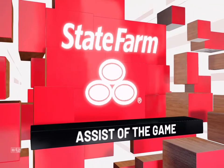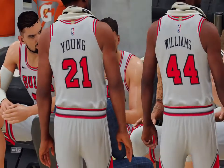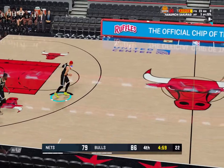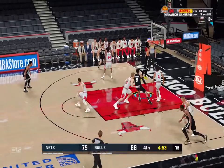And now we have a moment to reveal our State Farm assist of the game. And definitely deserving of the prize tonight. How about the read he made here? Looking like a point guard, putting the pass right on the money. Yeah, it's one thing to find the guy. It's another to deliver the ball where he can do something with it. Wonderful play.